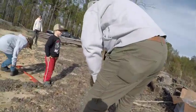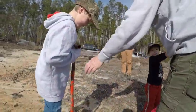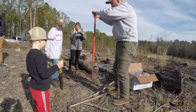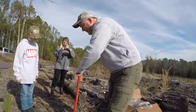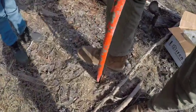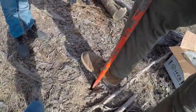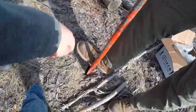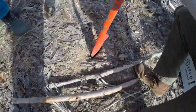We're going to try to plant one of these seedlings, and I'm going to make it easy for you. The first thing we do is we take this, stick it in the ground like that. It's still going to be a little tough. Work it down into the ground. And what we're trying to do is create an opening to put our tree into, okay? Once we've done that, we've created an opening for our seedling.